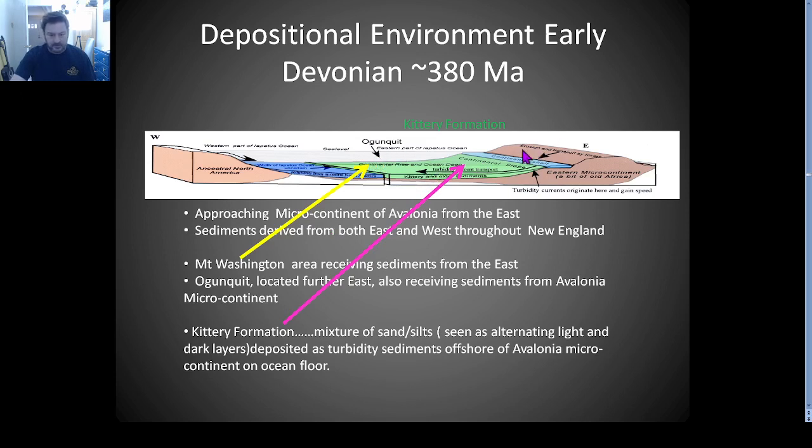But we know that it's getting sediment from this source coming this way, approaching from the Avalonia microcontinent in the east. Sediments were derived from both east and west throughout New England, but you would have to go out towards the New Hampshire border to start to see sediments from the west. Mount Washington here, in fact, does show that sediments were derived from the east. So even near Mount Washington, we do see turbidity currents coming from the east and not the west. Ogunquit is located further east, so therefore it must have also received sediments from the Avalonia microcontinent.